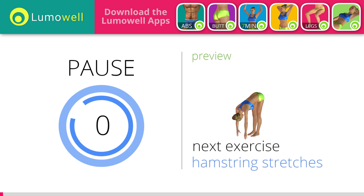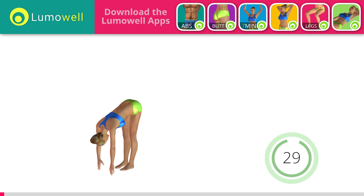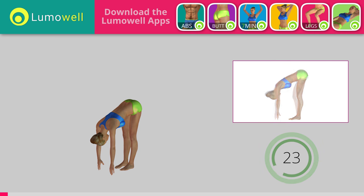5, 4, 3, 2, 1. Ready? Go! Don't bend your legs throughout the workout to maintain its effectiveness.